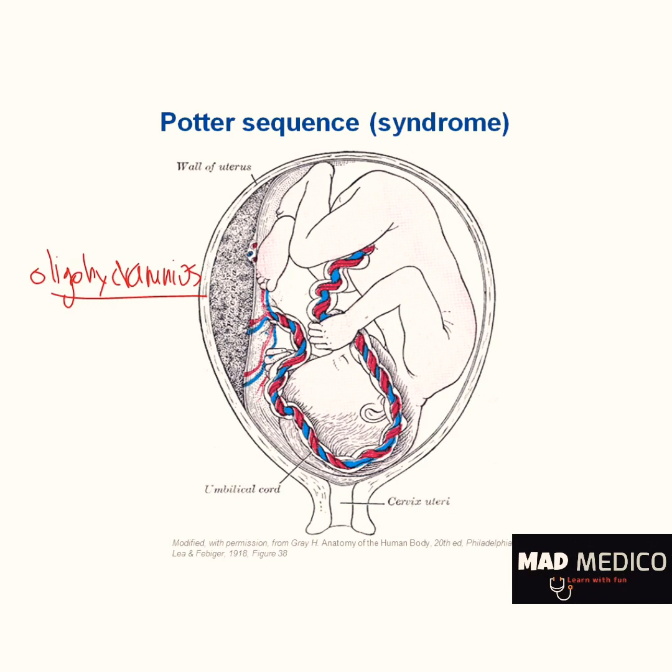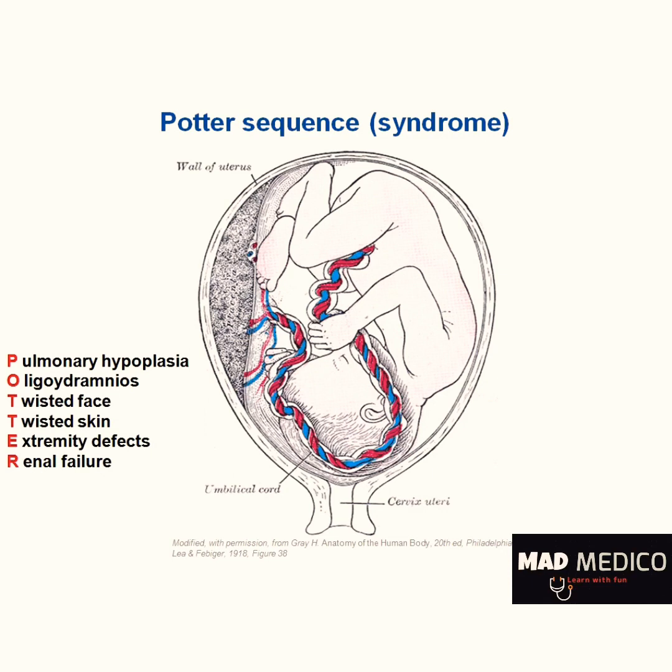Remember, the fetus must swallow the amniotic fluid so that the lungs can develop properly. If no swallowing occurs, excess amniotic fluid will accumulate in the uterus. Now, to wrap all this up, let's review the very helpful POTTER mnemonic to solidify our understanding of this disease. The P is for pulmonary hypoplasia, O is for oligohydramnios, the actual trigger that leads to the subsequent disease manifestations, T for twisted face and twisted skin, referring to the facial abnormalities that result from there being too little space in the uterus, E is for extremity defects, and R is for the renal failure that occurs in utero.